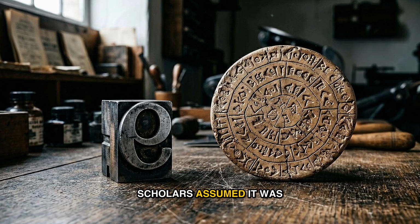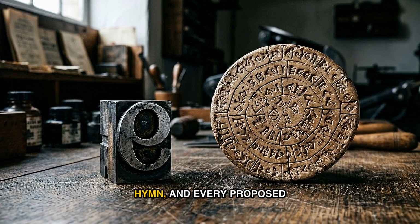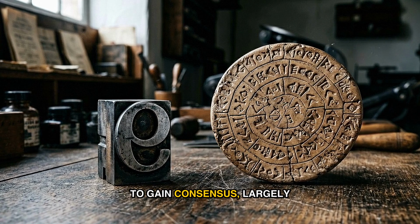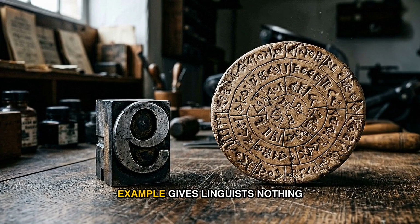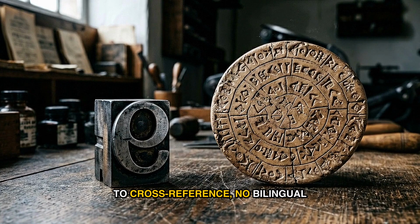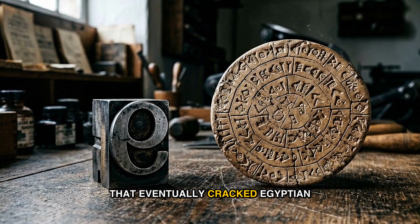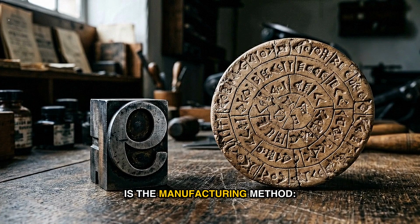Early scholars assumed it was a game board, a calendar, or a religious hymn, and every proposed decipherment since has failed to gain consensus, largely because a single surviving example gives linguists nothing to cross-reference. No bilingual inscription like the one that eventually cracked Egyptian hieroglyphics. What is verifiable is the manufacturing method.